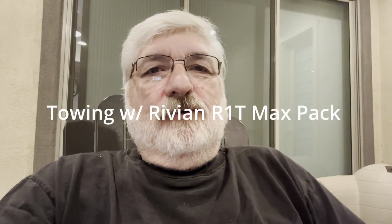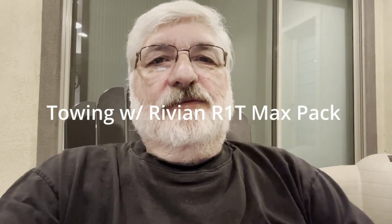Hello, I've towed a camper with an EV, a Tesla Model X, for about 4 years now. And then this year, in November, we got our Rivian R1T Max Pack because I wanted a little bit more range when towing the camper. The Model X does okay, but there were times where we had some gaps that were a little trickier. And also the Rivian gives us a better off-road vehicle for when we reach our campsite and want to do a little exploring.